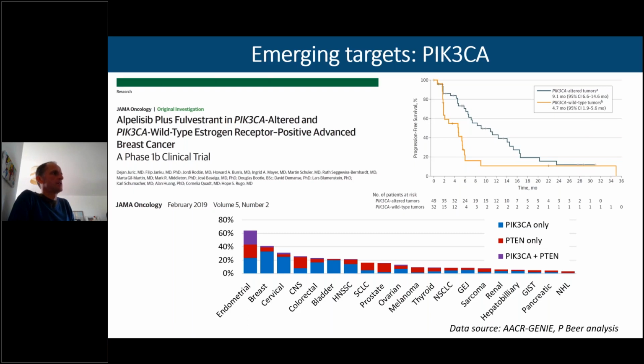This agent will move into registration phase clinical trials in breast cancer and will quite likely trigger starting up of trials in other cancer types where the prevalence of PIK3CA mutations is high. So this is one to watch.